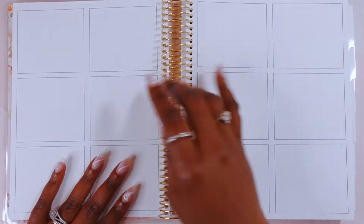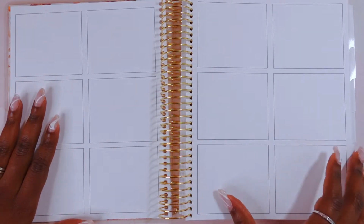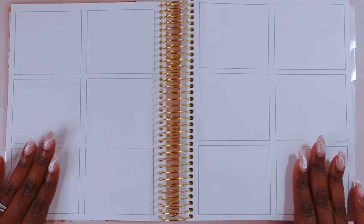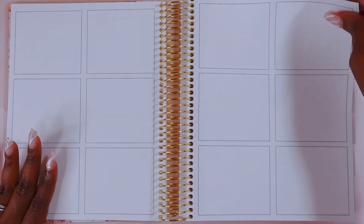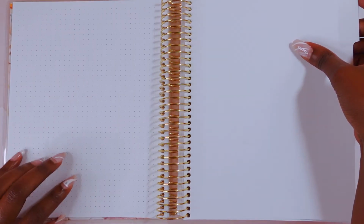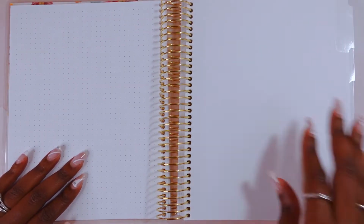All right, so you get this page. It has the boxes here. You get six here and six here, so you can use this for whatever you'd like. In my setup video, I'm going to set it up because I already kind of know what I'm going to be using this for. So I wanted to show you that really quick. Then, of course, you get the dot grid on the back. And, of course, this is your divider.